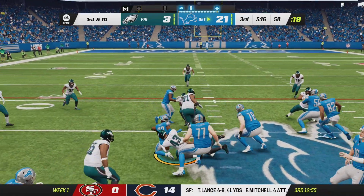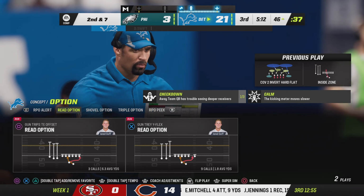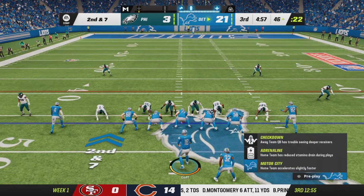Swift going to try up the middle. And he'll work this forward for about 3 at 2nd down. Well, they're hoping that the second half is better for him than the first half. They've got to find a way to get him going. He's a big part of their offense.